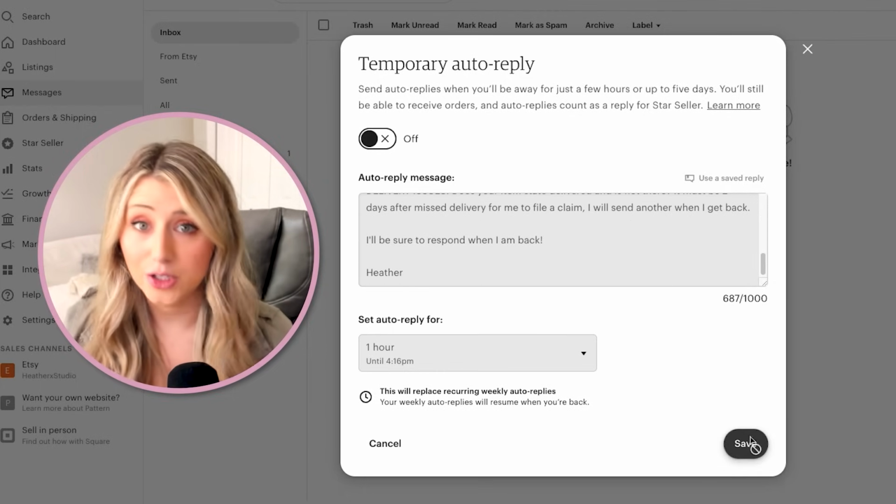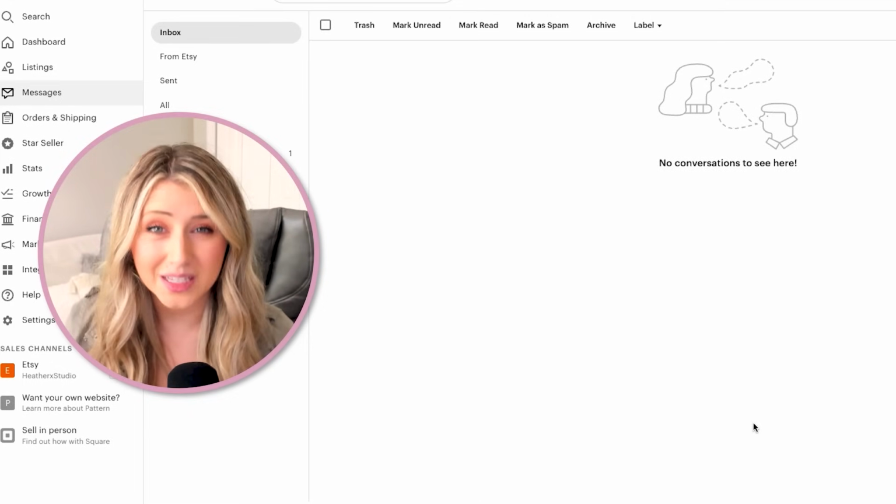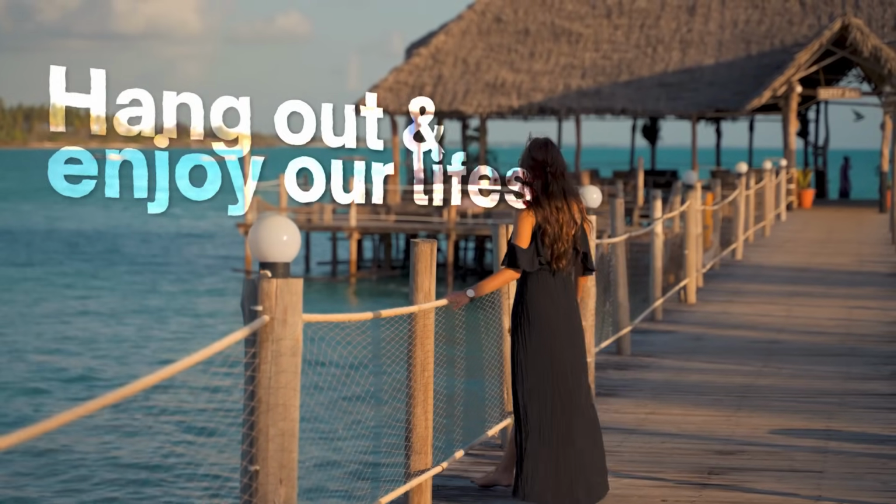So this is a feature you absolutely should use if you are taking a weekend off, because as business owners, we still should have our me time and free time to hang out and enjoy our lives outside of business too, right? So please do yourself a favor and turn on this feature when you're taking a day off, as well as even when you're at work.